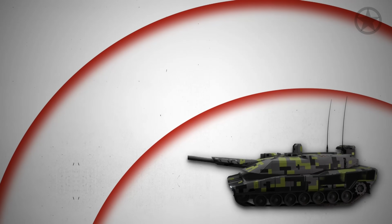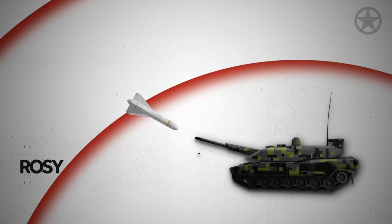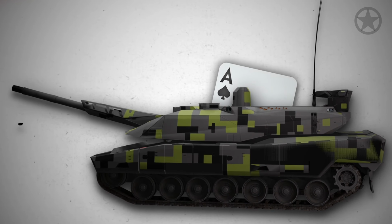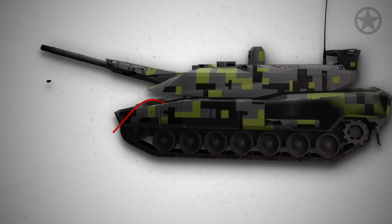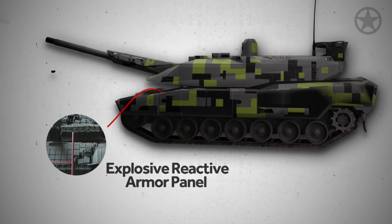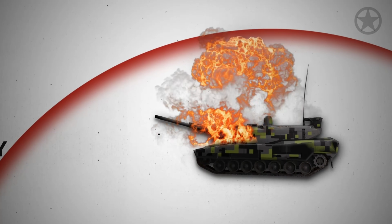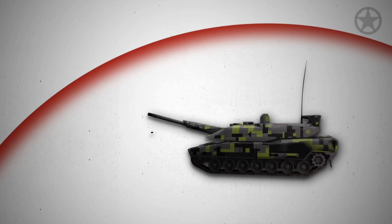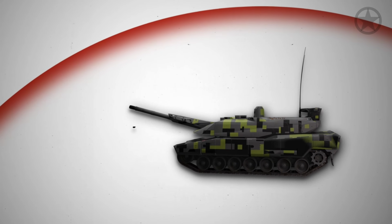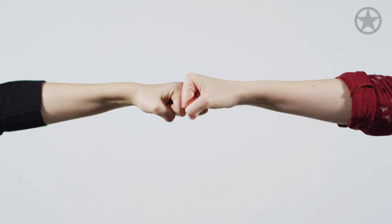But if a threat is so advanced as to get through both TAPS and ROSI, the Panther still has a few aces up its sleeve. Ringing the entire tank hull are specially designed explosive reactive armor panels. If an incoming threat hits one of these panels, it will create a massive explosion outwards that will cancel out the incoming weapon's kinetic energy. Put another way, it's kind of like hitting someone's fist with your own fist.